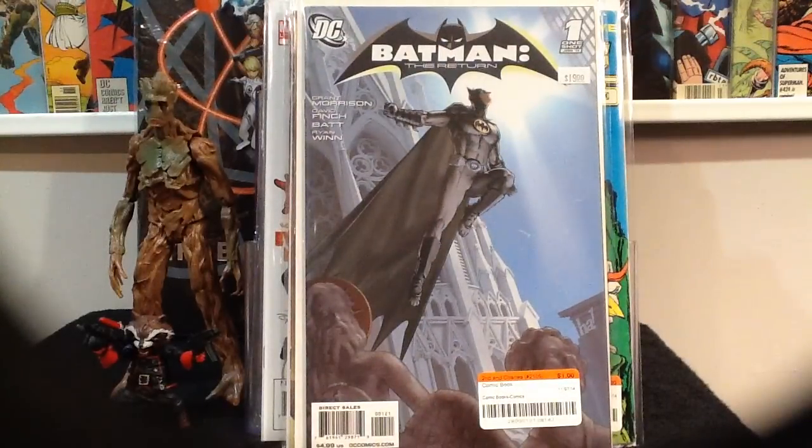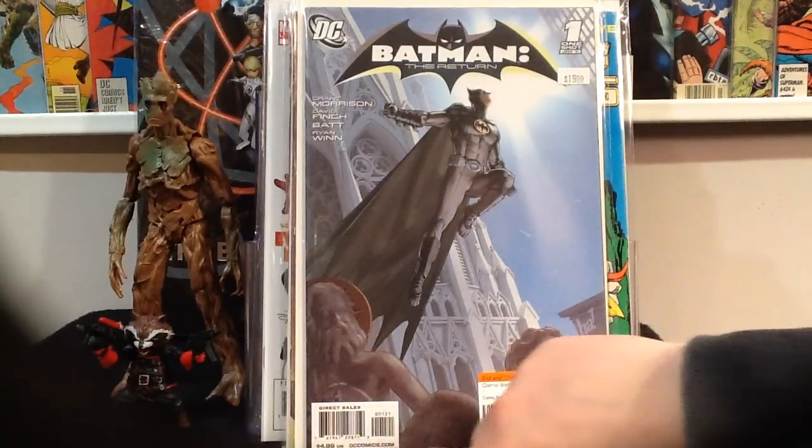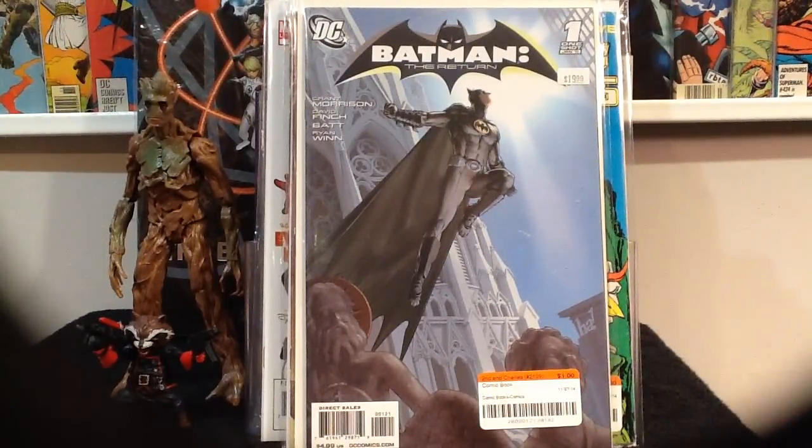Batman the Return. Grant Morrison, David Finch, for $1. One shot. It's got a $20 price tag on there. I don't know if that's what this book is going for or was going for at one point. It did sell for $5 when it first hit the newsstands, but I got it for $1. Anybody knows anything about that book, you can give me a shout out as well.